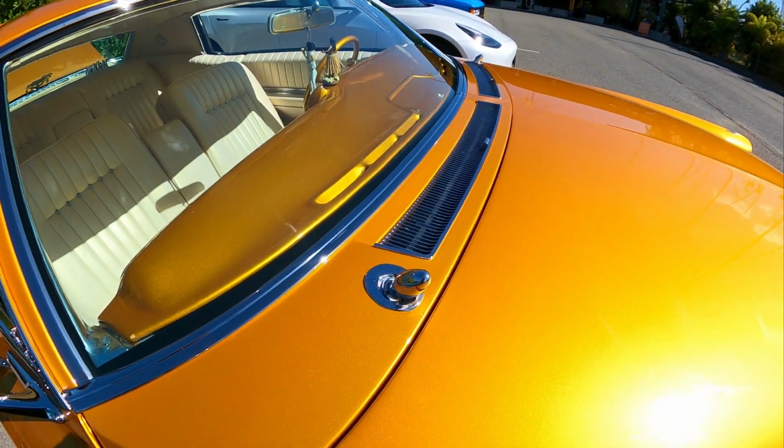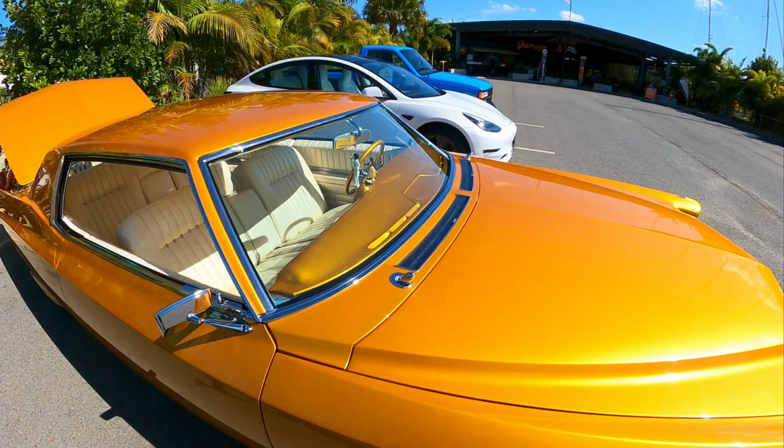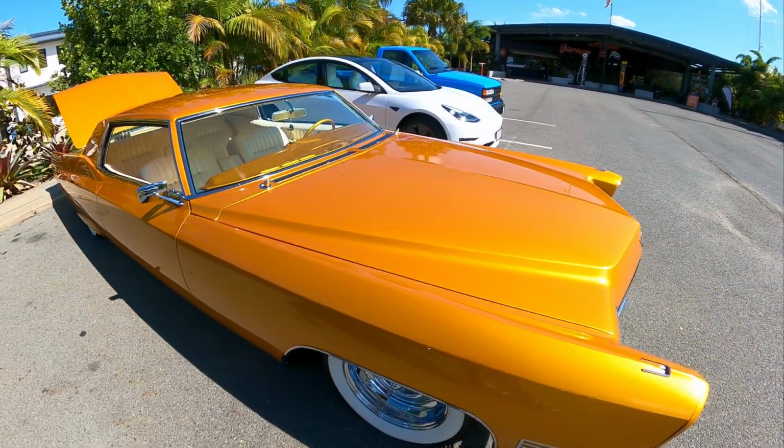There's an interesting little nub there where the windscreen wipers were. Obviously doesn't get driven in the rain, this one, and if I owned this car, I wouldn't drive it in the rain either.